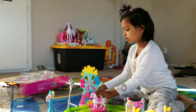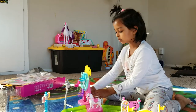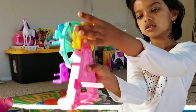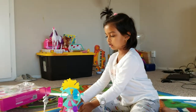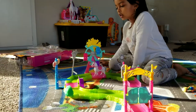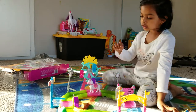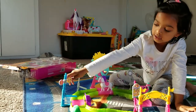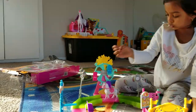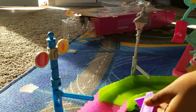Okay. It comes up if you do this. How it comes up is you see the stick thing? You close this and do that. And also it has a lamp which can be pulled out. It just has a stick so it can cross. And this is a sign which has a stick too. The sign is saying hot dogs and ice creams. And it's a bench where they can sit and rest and eat.